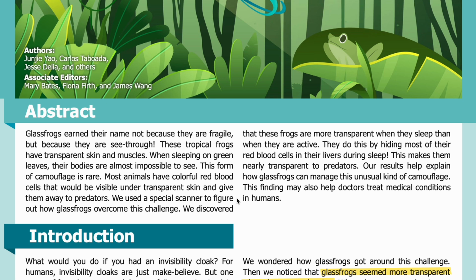We used a special scanner to figure out how glass frogs overcome this challenge. We discovered that these frogs are more transparent when they sleep than when they are active. They do this by hiding most of their red blood cells in their livers during sleep. This makes them nearly transparent to predators. Our results help explain how glass frogs can manage this unusual kind of camouflage. This finding may also help doctors treat medical conditions in humans.